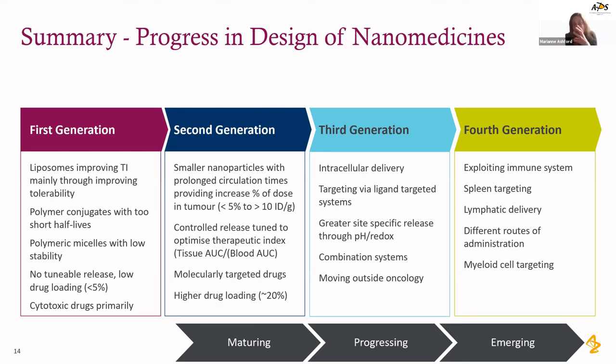I think the 3rd generation, and it's coming, will be intracellular delivery, and we're seeing ligand targeting approaches. We'll see greater site specificity by using pH, enzymes, redox. We'll see more combination nanomedicines. I think there's one on the market at the moment, Vyxeos, but we'll see more of those. And we'll see more nanomedicines moving outside oncology. Most of the examples that we're aware of are in oncology.